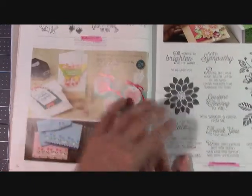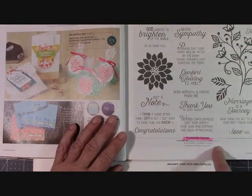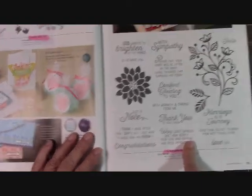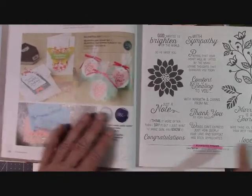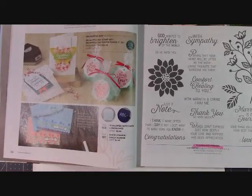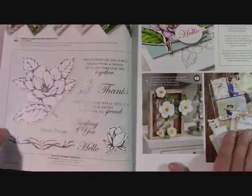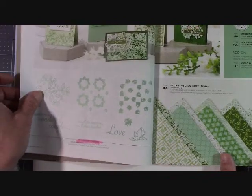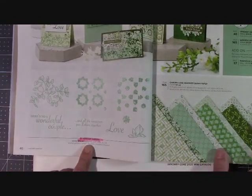Delightful Day is retiring. Flourishing Phrases is retiring, and so are the dies for this. This has been an extremely versatile set. So I believe the dies are, again, we'll check in the back of the book. Trying to remember from what I did last night. Good Morning Magnolia is staying. Verdant Garden is retiring.